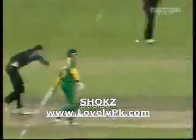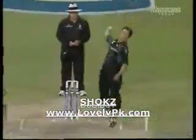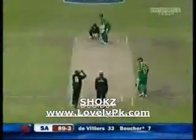Big shot, huge shot, 6, big 6. That is huge. And felt so good for de Villiers. Absolutely out of the middle. Short, and got smoked about 18 rows back. Oh, that is a joy to watch. Doesn't matter who you're supporting, that is a class act.